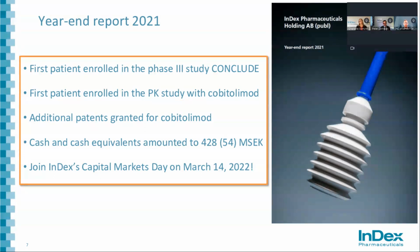Then, since we had our year-end report released yesterday, I thought I would give some comments to that as well. The most important thing that happened during the last quarter was that we included the first patient in the phase 3 study that we call Conclude, which was a very important milestone for the asset and for the company. In total, the study will comprise about 440 patients from a couple of hundred clinics in more than 30 countries.